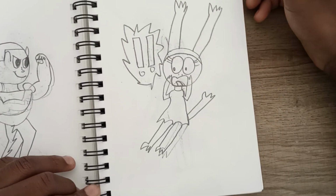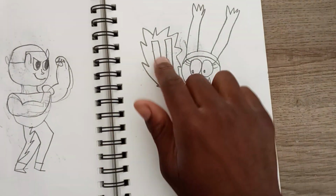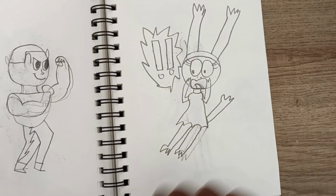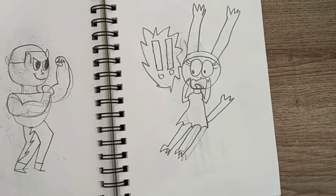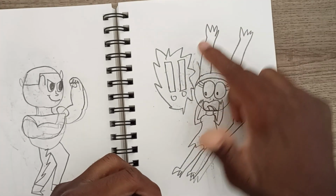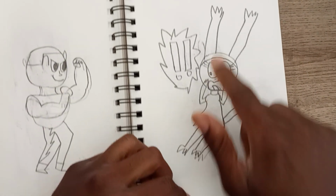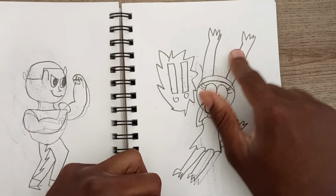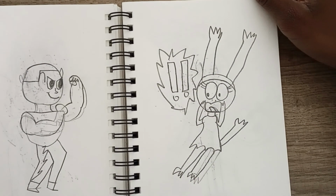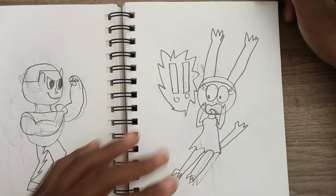Here's Megan. She's getting scared, surprised out of nowhere. Megan from Scrappy Discovery. Like, ah! Also, she's kind of a mutant character, so her hair is kind of like arm extensions, a little bit. She can control her hair like arms and stuff.